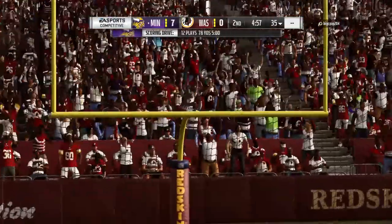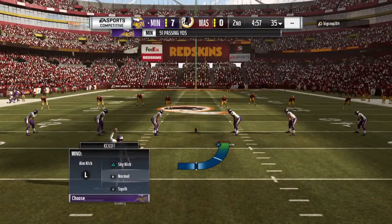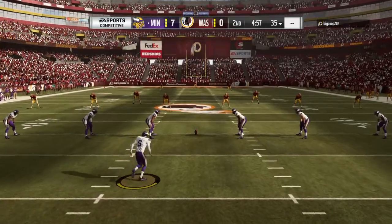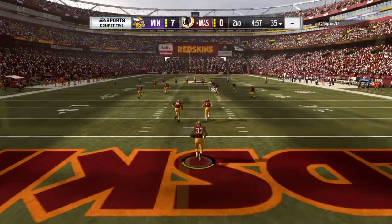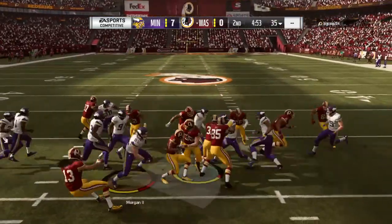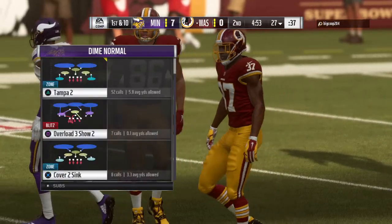Extra point up and good by Bailey. And that makes the score 7-0. Bailey now to kick this one away. That'll be taken in the end zone. And this return nets positive as he gets past the 25 and up to the 27-yard line.